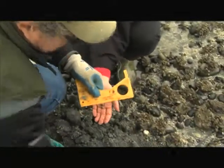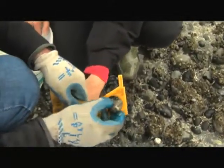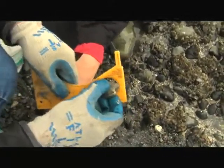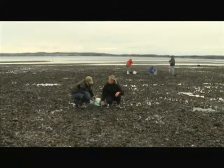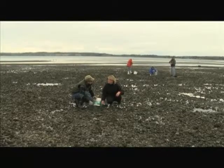Let's try this fella. Okay. Oh. He won't fall through, so he's good too. He's good too. Okay, now Deb, now that you know what we're looking for, you can do a little biological sampling for me.